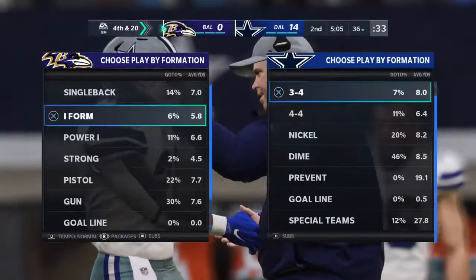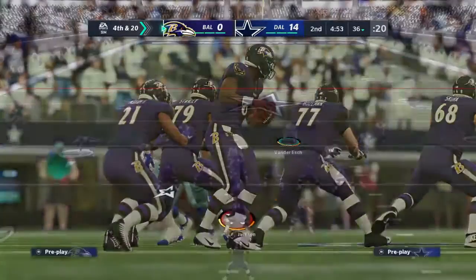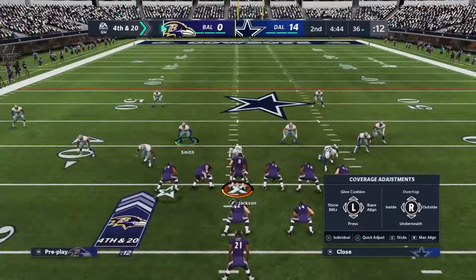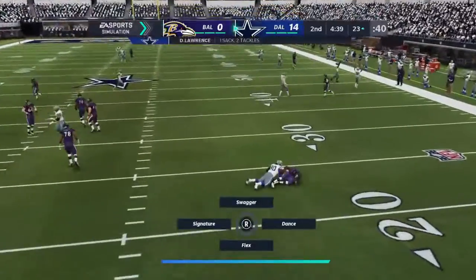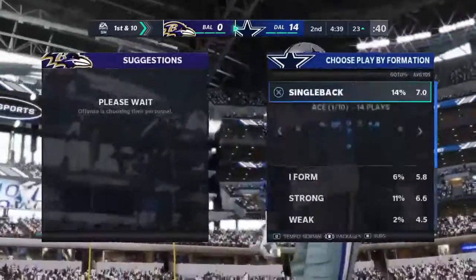They are already up a couple of scores, Brandon, and guess what? I think they're just going to pin their ears back now and get upfield and get after the quarterback. Been such an impressive first half to get that lead. They'll indeed go for it with Jackson. And he's going to go down again. Big DeMarcus Lawrence getting in there and bringing him to the ground.